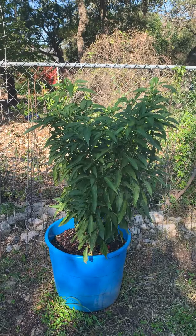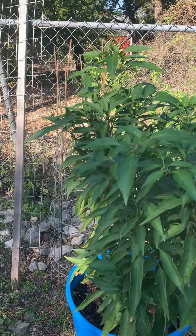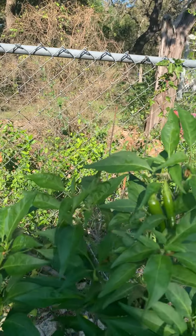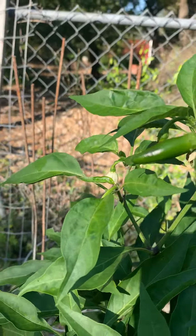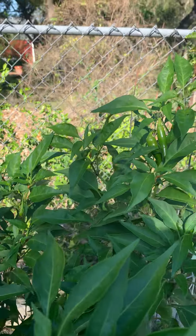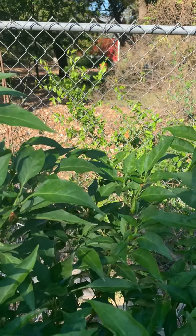And there's my jalapeno pepper plant, which I just harvested everything pretty much off of it, but that was last week, and there's a few more new ones coming on. So if I get enough of them, I'm going to make some jalapeno jelly. That's it for now.